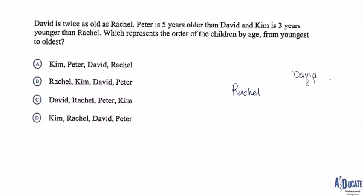Then it says Peter is 5 years older than David. So that means Peter is older than David. In relationship to David now, who is older than Rachel? Peter. I don't even know if I'm drawing my arrows the right way. Let me make it a 2-sided pointing arrow. Peter is 5 years older. If you're older than somebody, your age is higher. If it's a number, it's a greater number. So 5 years older means plus 5 in comparison to David.